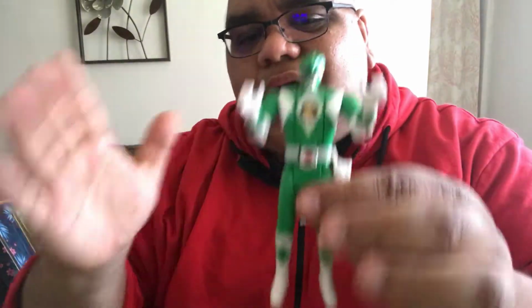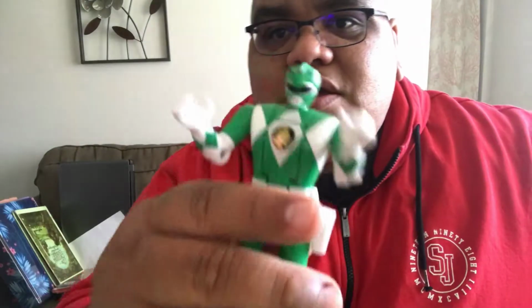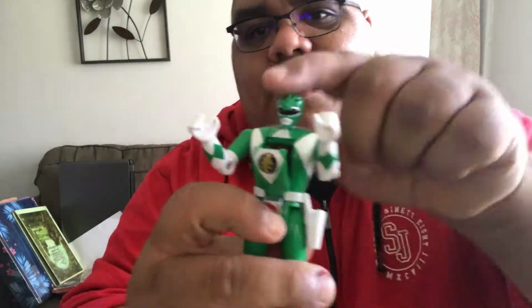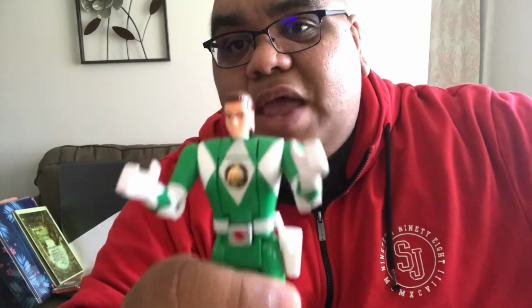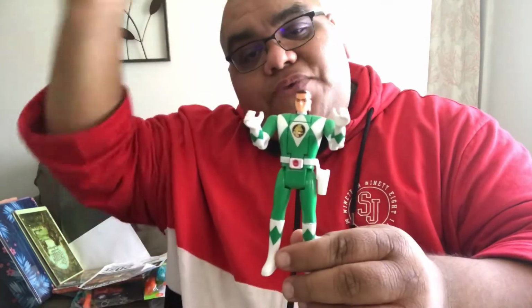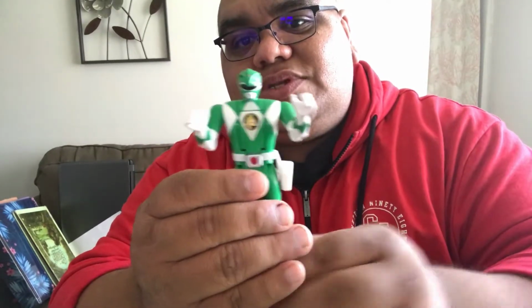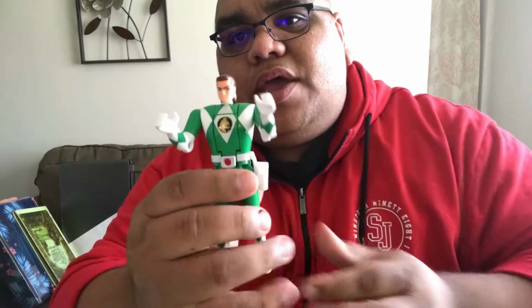All right. Okay, so now this is one of the things that I liked about these figures. Now the articulation is a little choppy and robotic because that's just the way they were back in the day. But if you press their morpher, it allows you to switch the head and you can see them without their helmet, which was a really cool thing because in the show, you could see that they would take off their helmet and they would still be in their gear. And then, bam, right there. Just like that. So you open it up again, right? And then you press it.